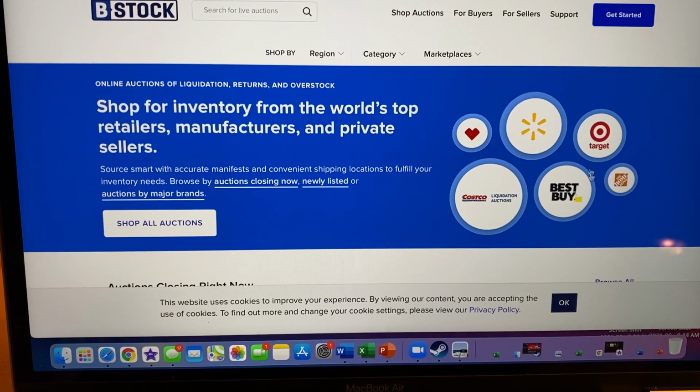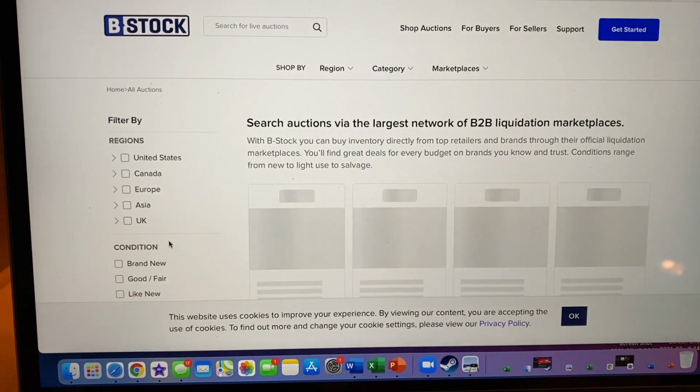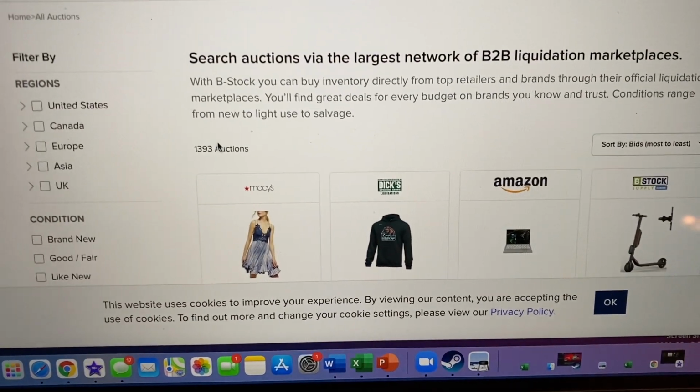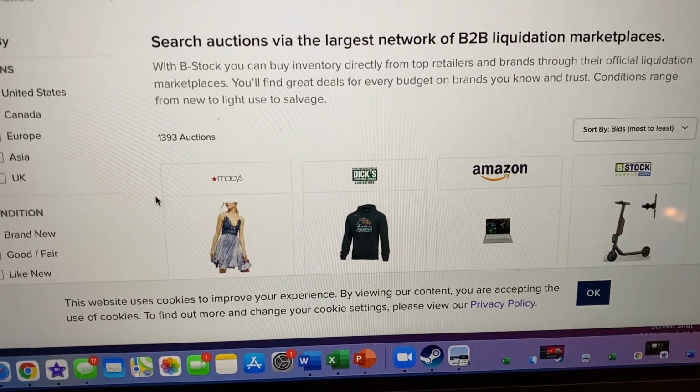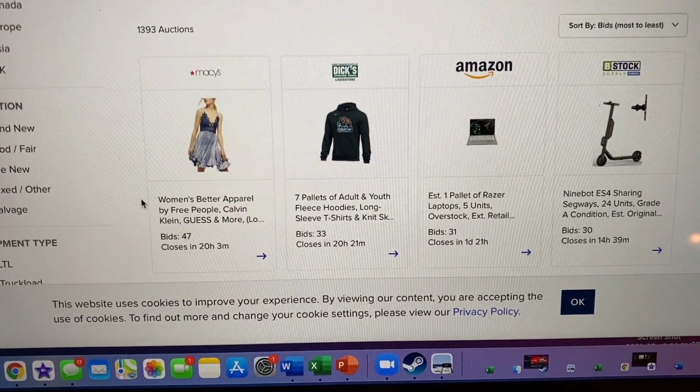I've bought from B-Stock Solutions. You've heard me talk about that before. So basically on B-Stock, you've got all these suppliers that you can buy either shelf pulls or returns from. And you do need a vendor's license on here. That's the only downside if you're just starting out. You need a vendor's license and an EIN number to be able to have a B-Stock account.